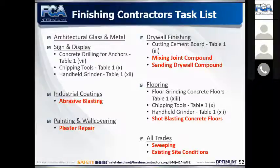Existing site conditions, so this is going to be a big one. This is going to be a big hurdle for general contractors to tackle, right? They're in charge of general conditions, all right? What if we're on a site where it's a gravel site and it's a dry, windy day and it's picking up and it's blowing into the building? We're going to have exposure there. So those are some things we're going to start having to think about.